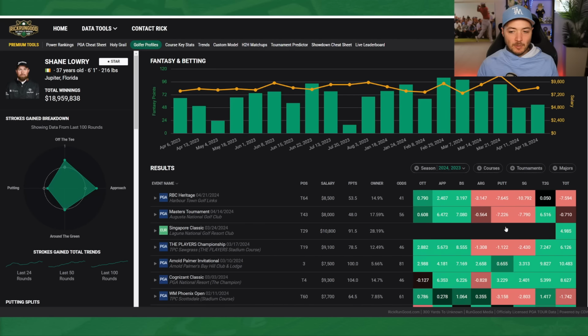And also Shane Lowry's putting has been abysmal. Lost 7.5 strokes again at Harbour Town. I was ready to give him a pass for losing 7 strokes putting at Augusta National. I did give him a pass for losing 7 strokes putting at Augusta National.